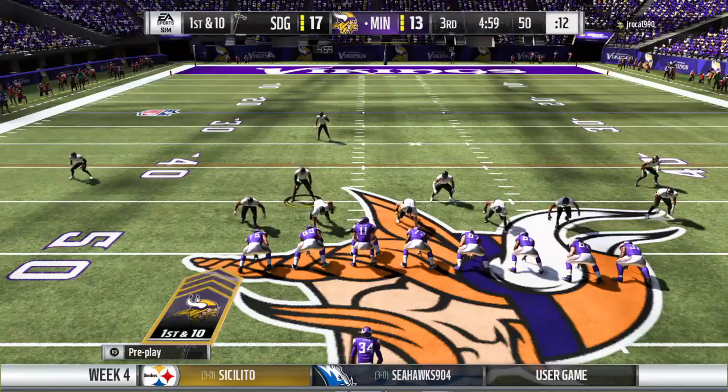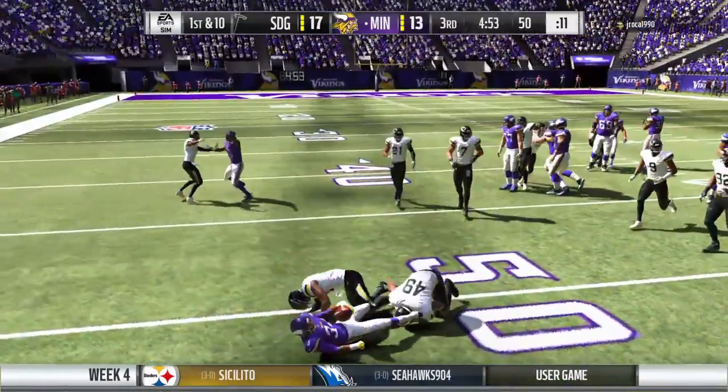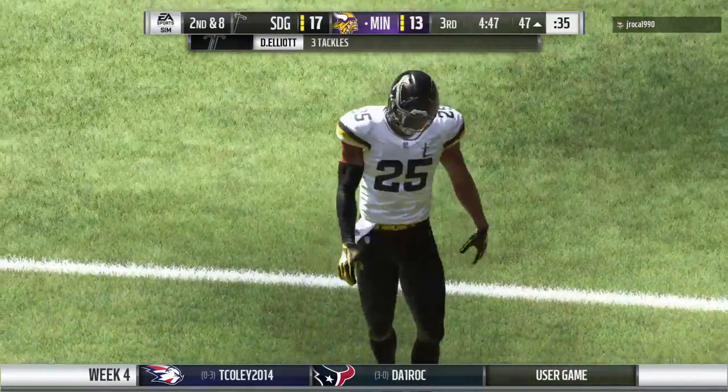We got three, fellas. They run. This is Cohen. And he's going to be stopped up at about the 47-yard line. The tackle credited to Deshaun Elliott, the safety.